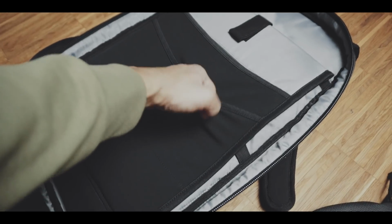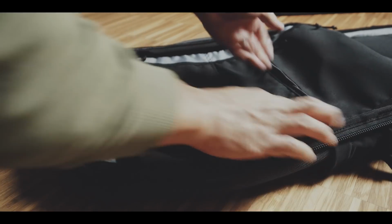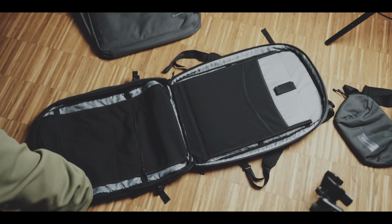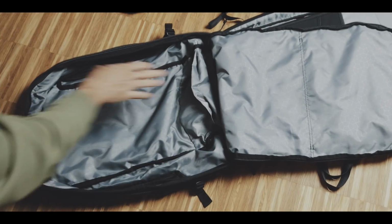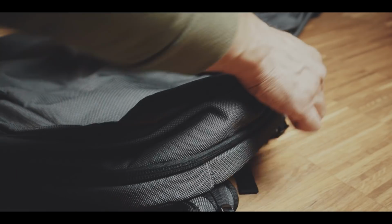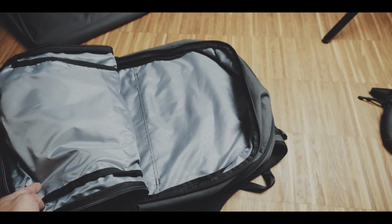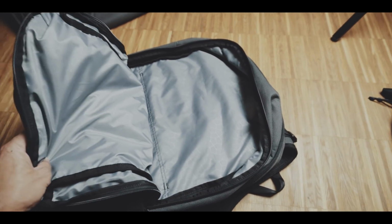So in this clamshell opening you store all of your items that you might need for the office, while this compartment can store all of your clothing. This compartment you can either access via the zipper inside the clamshell or from the outside via this zipper. Great if you want to access your dopp kit when going through the security check at the airport.